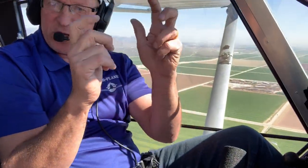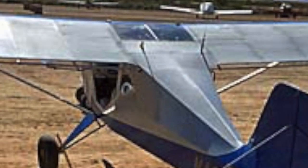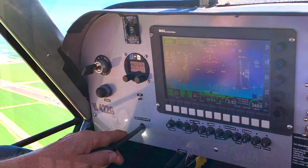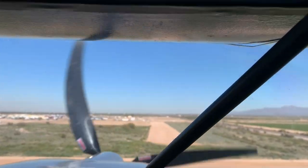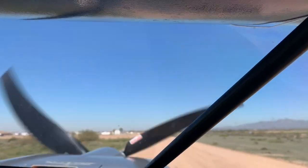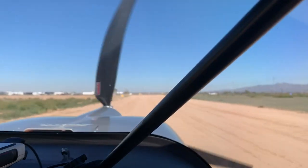Here, Garrett's telling me how he thinks it makes an ideal photo platform, partly because of this giant skylight, which may not have looked like much, but boy, does it open up the visibility in turns. And this airplane can really slow down. As you saw there, the MGL Discovery EFIS system was reading completely zero, and we were able to hold it there for a while. This aircraft slows down well. Well, that's good for landings.